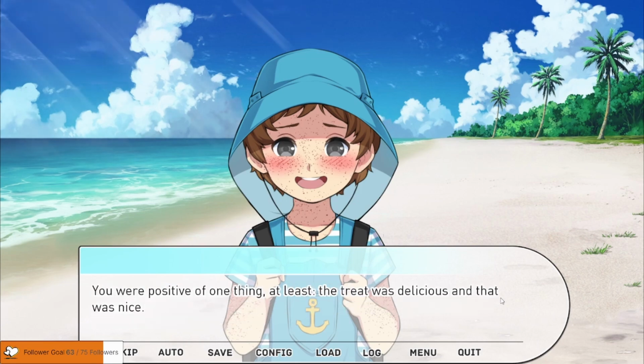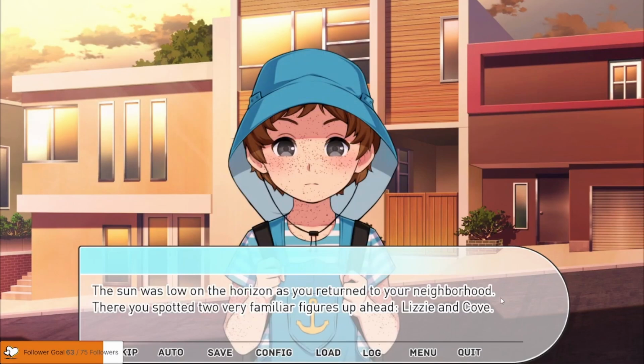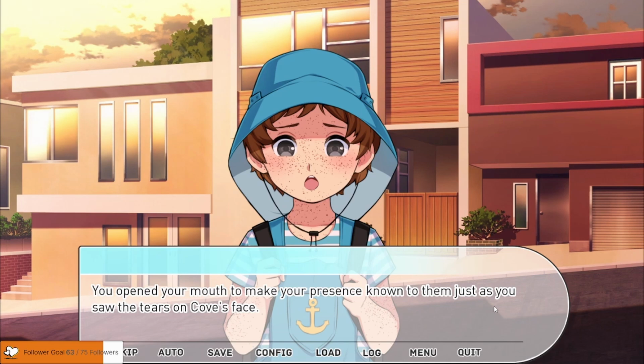You were positive of one thing at least. The treat was delicious and that was nice. The sun was low on the horizon as you returned to your neighborhood. There you spotted two very familiar figures up ahead, Lizzie and Cove. You opened your mouth to make your presence known to them, just as you saw the tears on Cove's face.